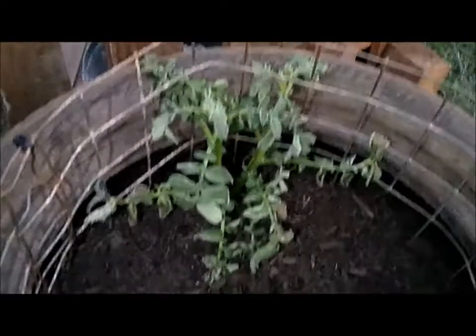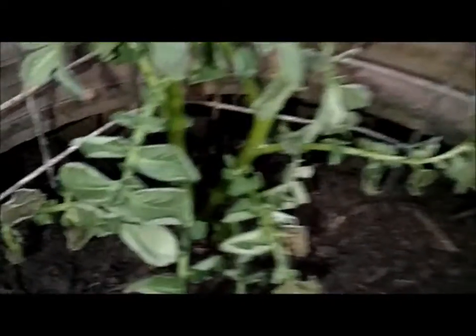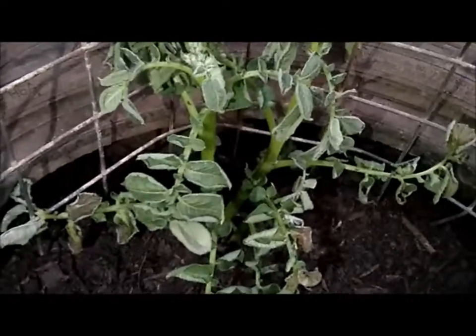Hey everyone, it's Monday update time, and this is our potatoes. I'm using a torch because it's already getting dark out. Not on camera, but it's dark out. Anyway, back in focus. Here we go.